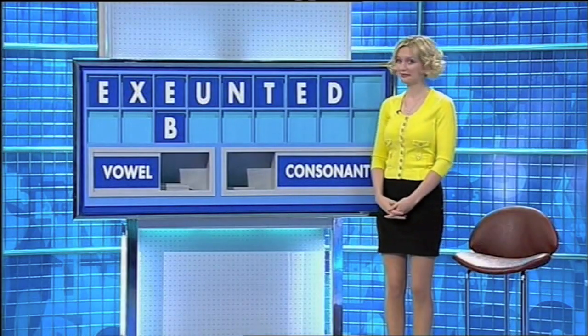Yes, I think. It sounds really clumsy, but according to the dictionary, it's fine. Exeunted. We often find exeunt in a stage direction, which means actors go off stage left or exit. But it does very explicitly say it's a verb, so in that case, we'll put the ED on it for the past tense.